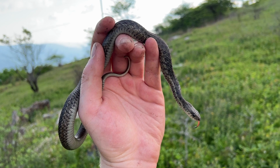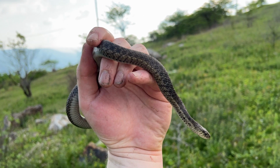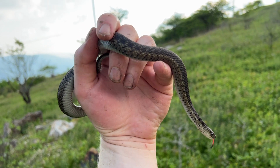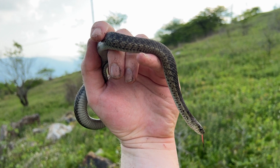See one of these guys. It's probably a super common species in this area, I imagine. These guys are probably super common in all of their range, but really cool. Just gonna take a shot of this guy real quick and release him back underneath his rock.